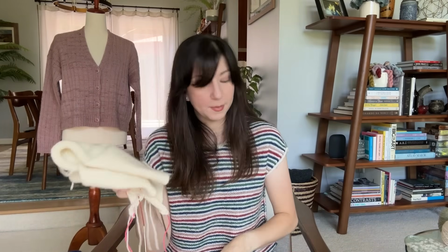So I'm really excited about the progress on this. Stay tuned. I do need to put this on hold for a little bit though to work on my Wildflower Bloom sock. So we'll see how much progress I get done. That is it for my works in progress.